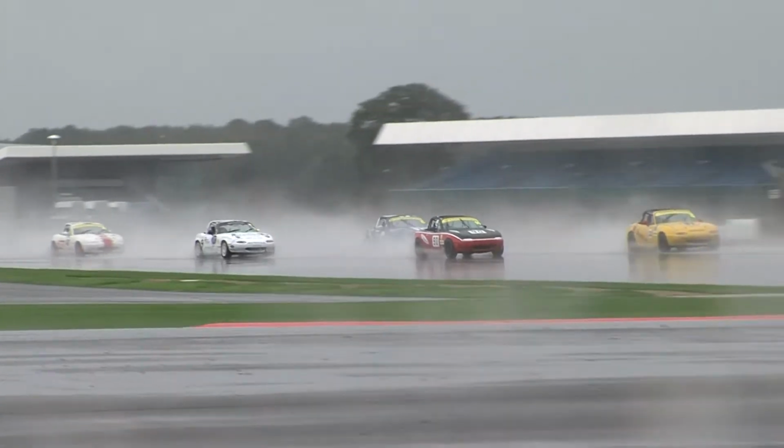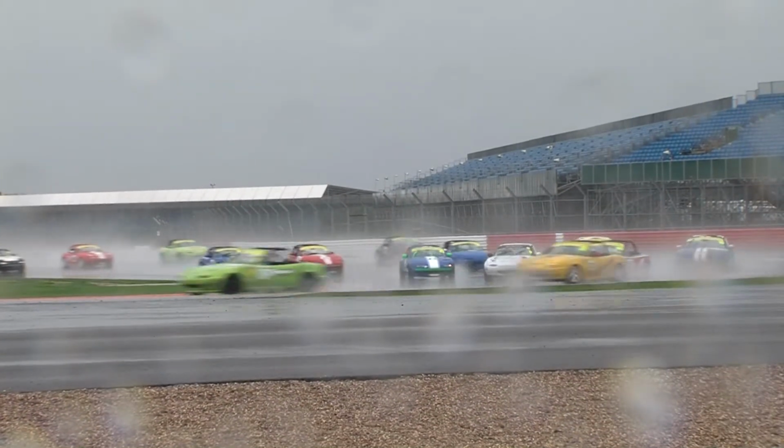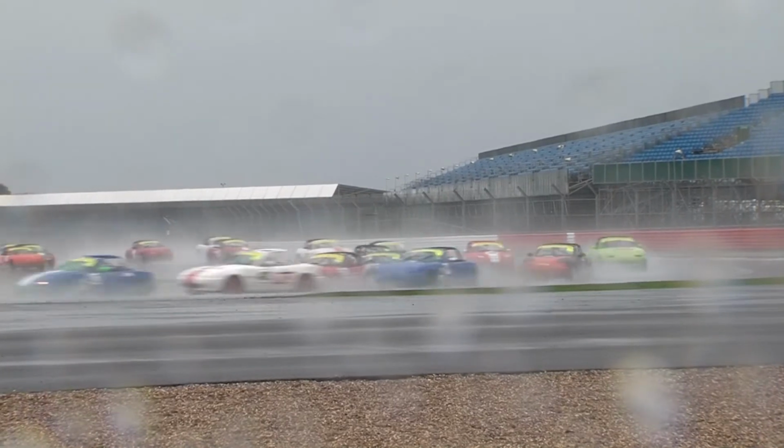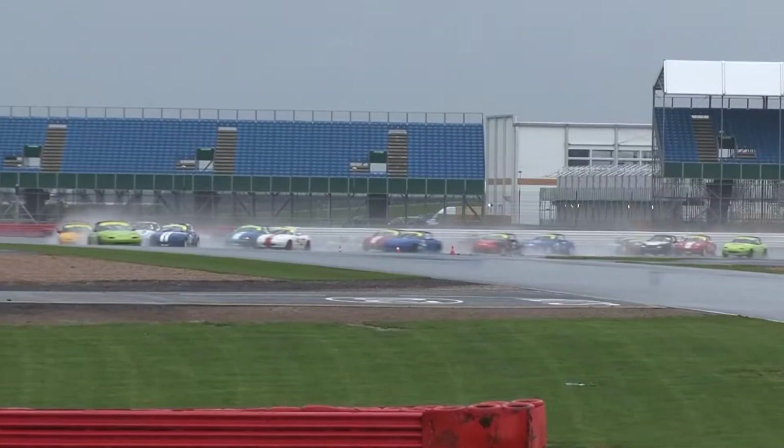Preston in second, Henderson looking at third, and look at the conditions these drivers are having to try and deal with here. Absolutely horrible. These little open top MX-5s, they will be getting absolutely soaked inside them.